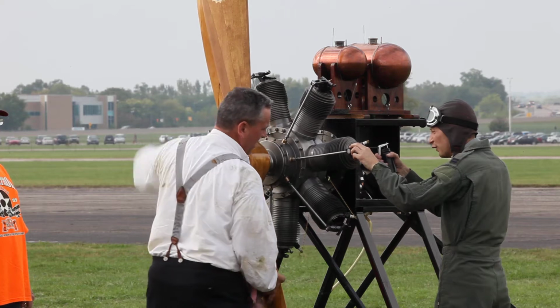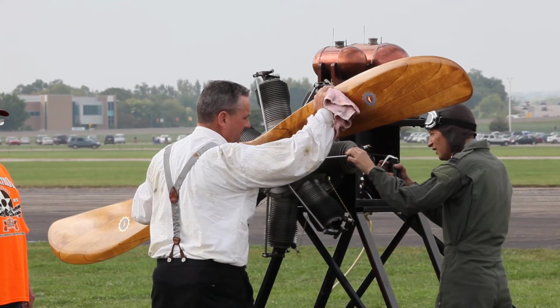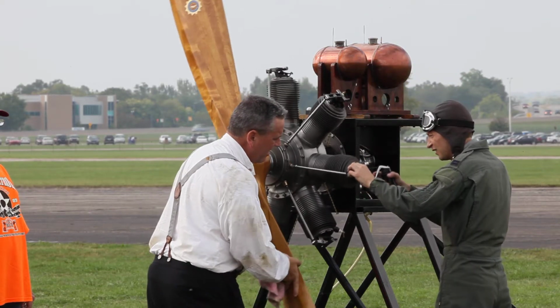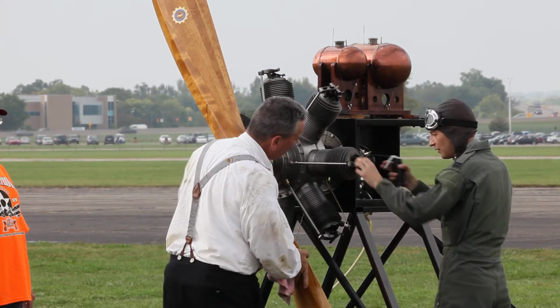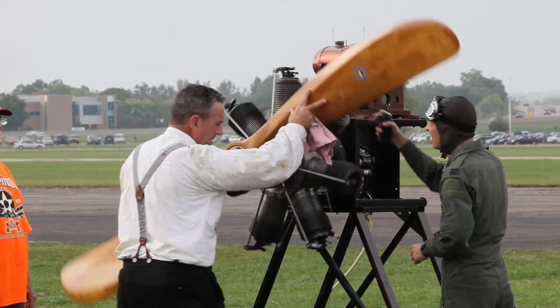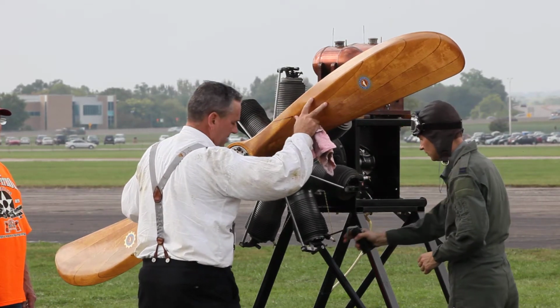of these old airplanes. Now, you'll notice that they're priming right now. What Tom is doing is he is actually taking gasoline and shooting fuel into the end of each cylinder, and you have to do that one at a time all the way through the entire engine. Then they'll do what's called propping it.